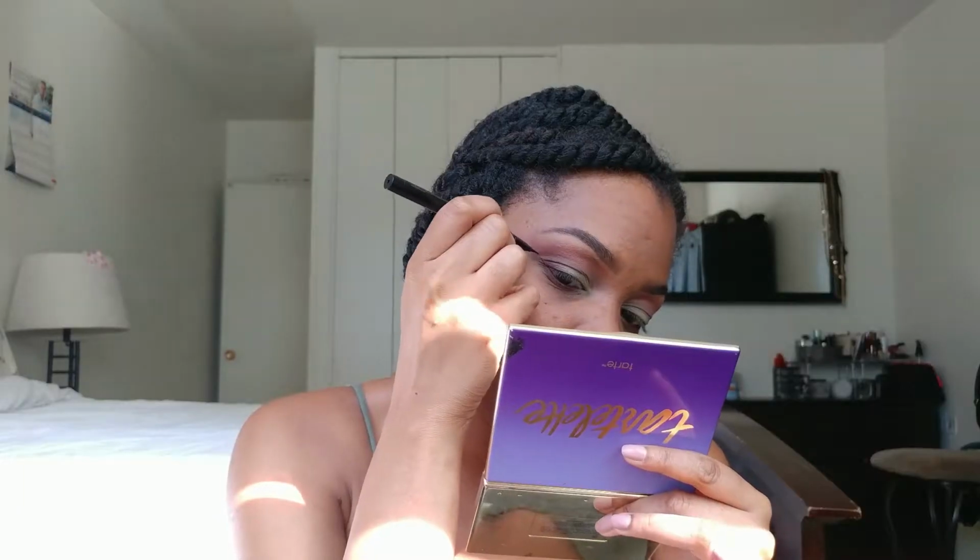Alright, so with this original crease brush that I used, I'm going to dip back into that brown color. I'm just going to blend it into the brown color and up into the crease. That way it's not so harsh. So we're going to keep this look matte. We're not going to add any shimmers to it. What we're going to do though is we're going to add some eyeliner and some lashes.